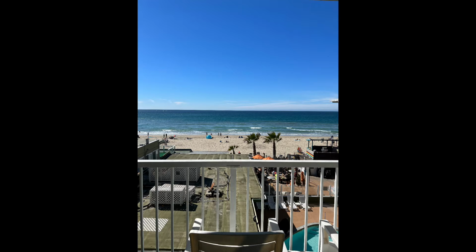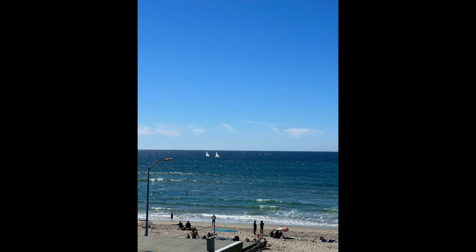This is another view from the balcony from our room. Just a nice, really pretty view of the roof of the restaurant in front of us, and then of the beach and the palm trees. You can see some little sailboats out on the water. It was a really beautiful day when we got there. So nice to see the ocean again, especially after being cooped up inside after having surgery.